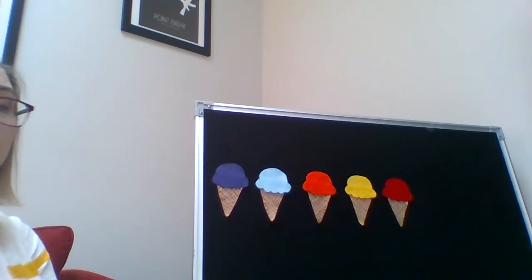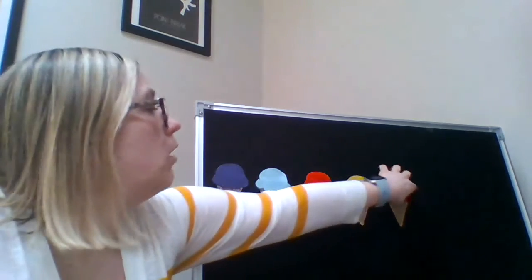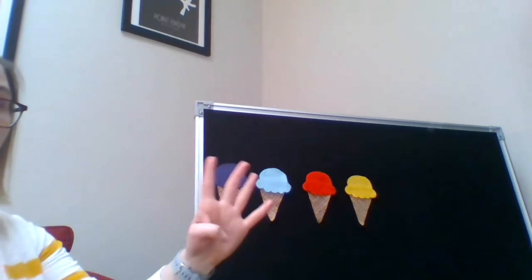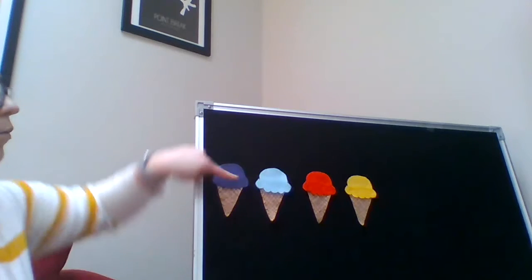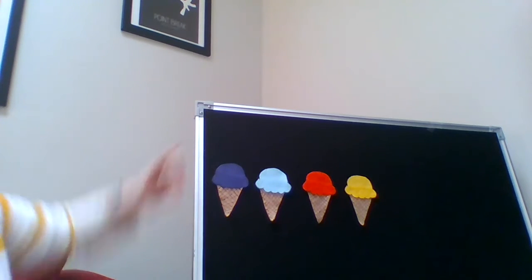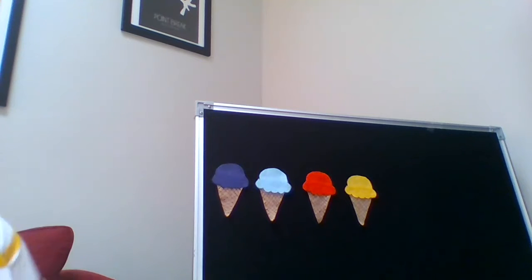Out came the sun and it shone all day. What happened to one of our ice cream cones? One little ice cream cone melted away. How many are left? We have 4. 1, 2, 3, 4. 4 little ice cream cones standing in a row, each with a scoop and an ice cream cone.